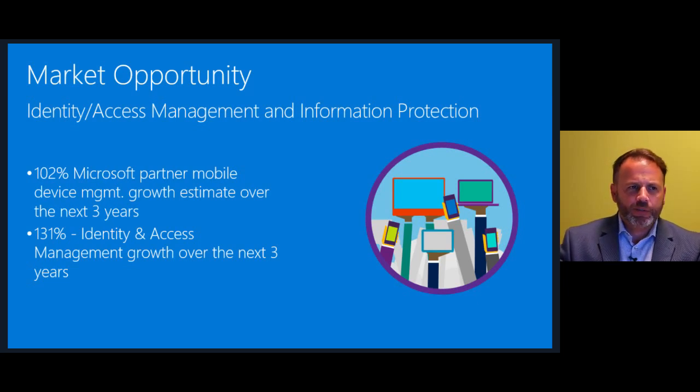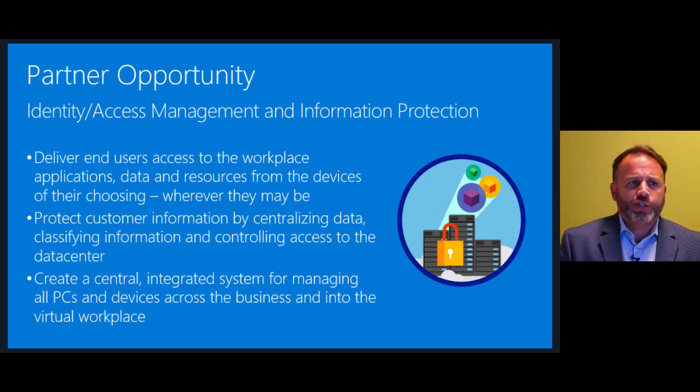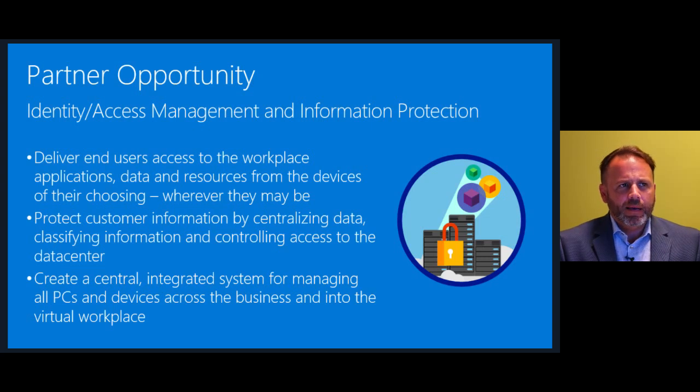All right, so let's get into the partner opportunity. Partners today can utilize identity and access management in a way that they can create access portals for users to get into the applications and the data and the resources from any type of device that they're choosing. So if you take a step back, again, I always talk about taking a step back because I like to do that myself to see, well, how does this apply to what I'm doing when I was a partner?